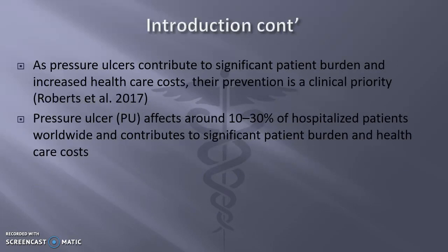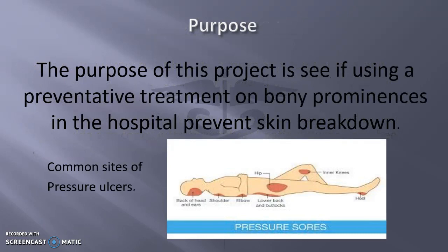As pressure ulcers contribute to significant patient burden and increased healthcare costs, their prevention is a clinical priority. Pressure ulcers affect around 10 to 30% of hospitalized patients worldwide. The purpose of this project is to see if using a preventative treatment on a bony prominence in the hospital can prevent skin breakdown.